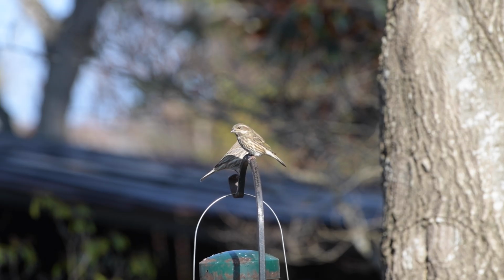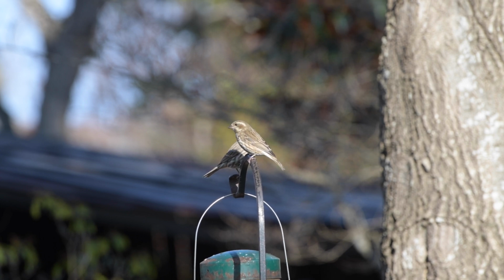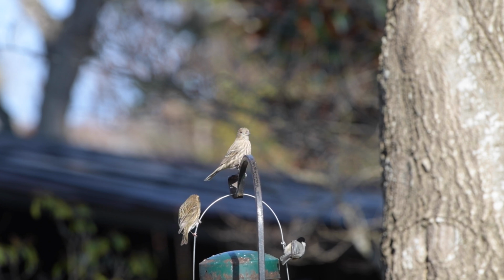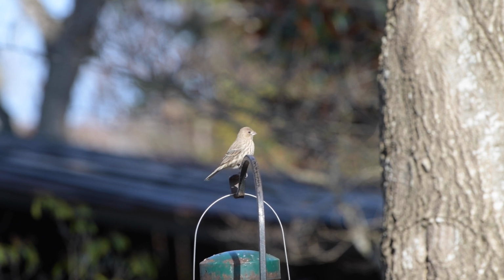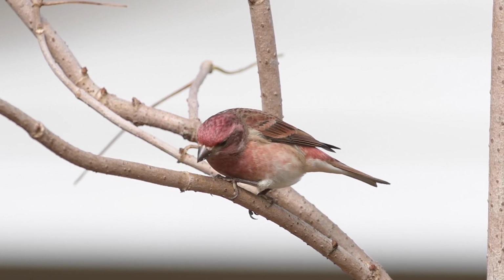Look at the bold white eyebrow or supercilium and the white malar stripe which surrounds a dark brown cheek. It really stands out compared to the female house finch behind her with a really bland face by comparison. Sorry, house finch. Like the pine siskin, the purple finch has a strongly notched tail.